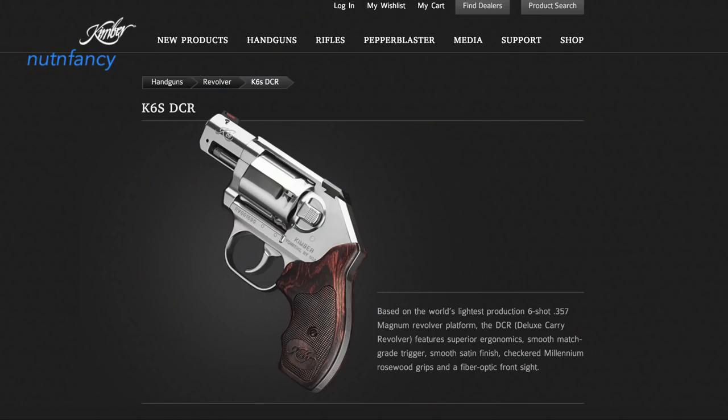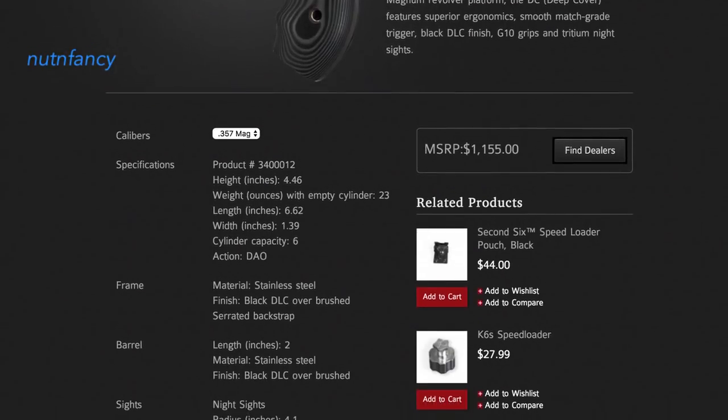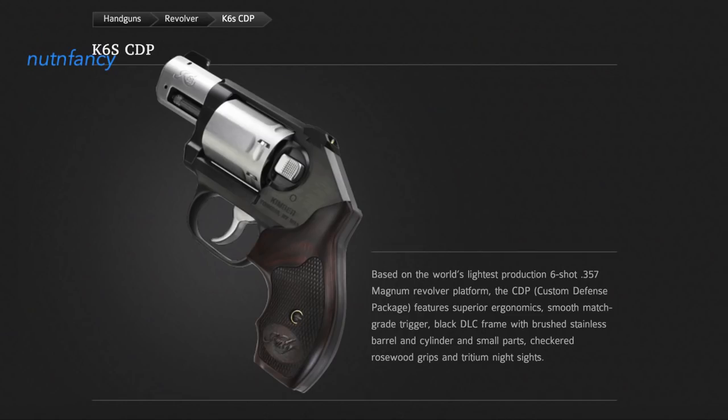But they also have the DCR, the deluxe carry rosewood gripped version. You're looking at it on screen. I really like that deep cover one. It's black DLC coated, tritium night sights, black gray, I believe G10 grips on that one, the DC, Deep Cover. Maybe my favorite, though, in the Kimber lineup is the CDP, the Custom Defense Package, two-tone, trit sights, rosewood grips. Man, that is awesome.